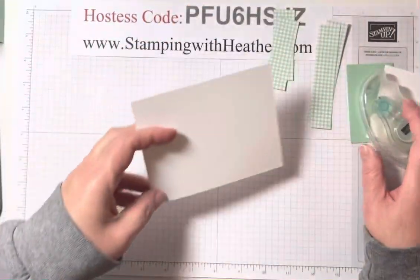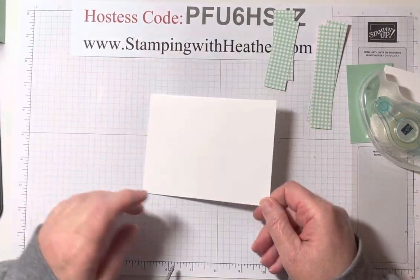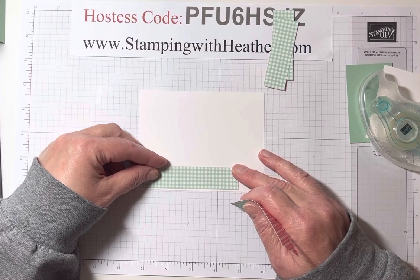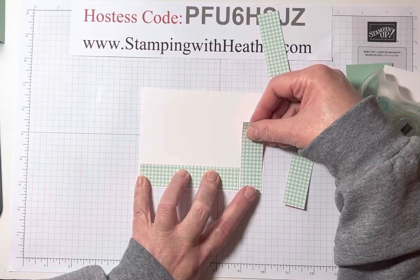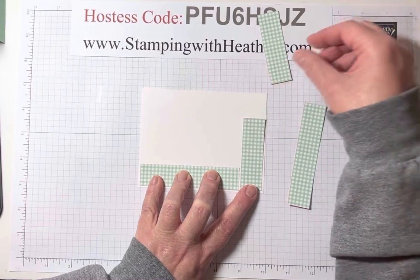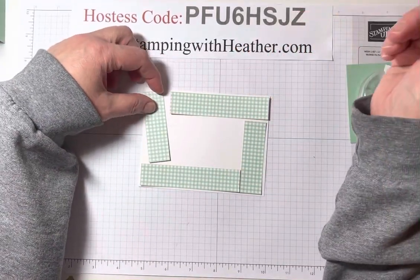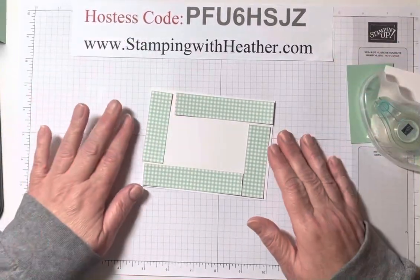And we're going to take out the second piece of the white. That's the 4 by 5 1/4. And we're going to start laying these out. I lay them out before I place them to make sure that my placement is right. So you're going to take one long one and start at the left. You're going to leave a little bit of a gap. You're going to go through like this. Okay. So it really does all work together.